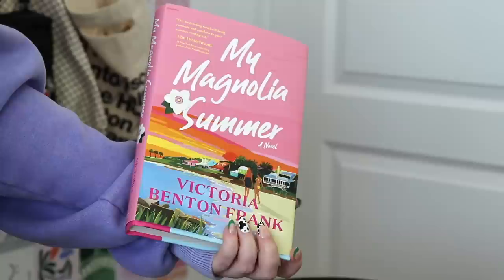I plan on packing this one for Cancun because, if I'm honest, the cover is really cute and I think that taking pictures of this book in Cancun on the beach is gonna be really cute. So this is My Magnolia Summer by Victoria Benton Frank. And on the inside jacket here, it says that Victoria Benton Frank transports us to her family's beloved low country of South Carolina in this spicy and heartfelt debut about 3 strong women with strong appetites. And then at the bottom it says, when the 3 generations of South Carolina women join forces, anything is possible. So this book sounds really good, but also very sad because one of the parts it mentions here is the grandma falls into a coma after a car accident. I will be bawling in this book, I can feel it.